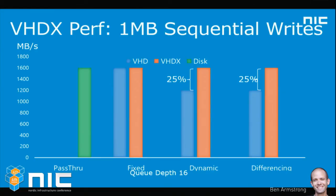Here, a couple of hands. So everyone else is using VHDX, correct? How many people are using VHDX? That is good. We've done a lot of performance tuning on VHDX compared to VHD.